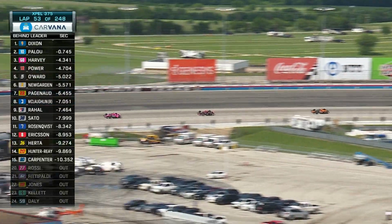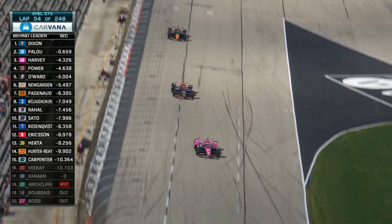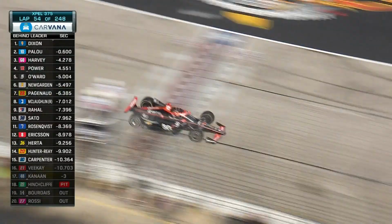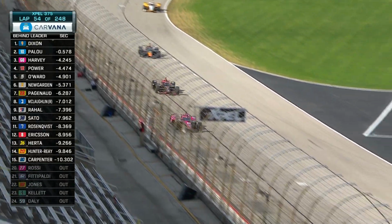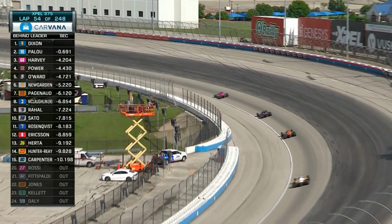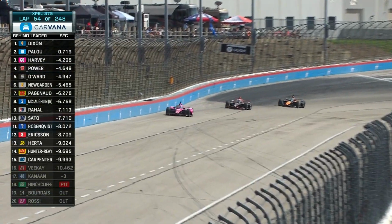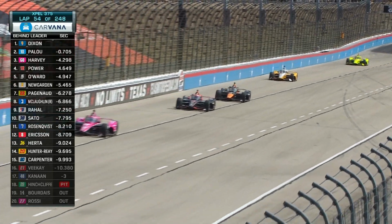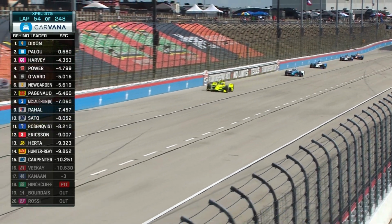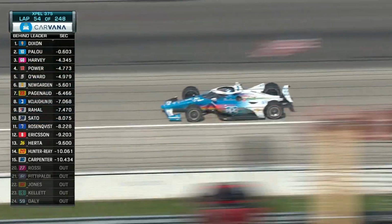Scott Dixon and Alex Palou have taken off. They are in their own zip code. Now 4.3 seconds ahead of Jack Harvey. So that's the margin first to third to this grouping of cars. Behind Josef Newgarden in that XPEL Chevrolet is his teammates, Simon Pagenaud and Scott McLaughlin. McLaughlin lost a spot to Simon in the early laps. There he is there in the PPG Chevy, just ahead of Graham Rahal.